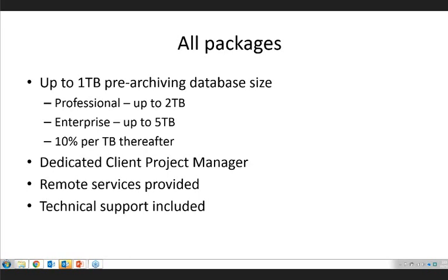For all of the packages, we'll assign a dedicated client project manager to you. So they'll be your point person throughout the whole term of the contract, whether it be 1, 3, 5 years. And normally these dedicated client project managers are also Purge-it consultants as well. So they could be the person who is actually doing all of the purging and archiving for you as well. So we like to keep it simple, stupid. So nice and simple. You don't have 27 people trying to do the one job.